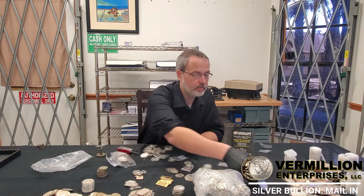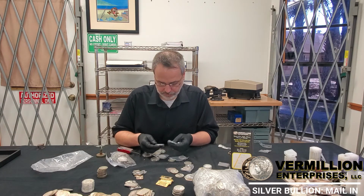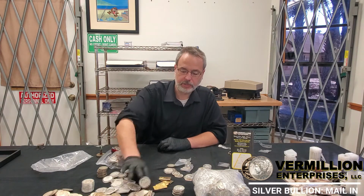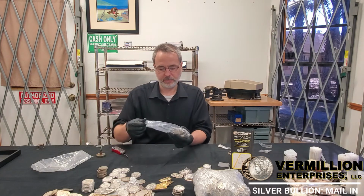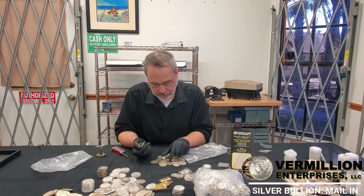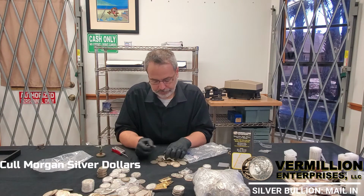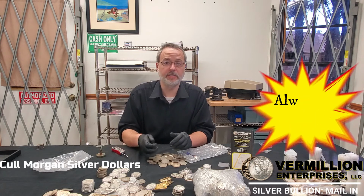Just another one-ounce silver eagle. And just more BU Morgans. So that's always good inventory. Don't worry, we're going to separately process this all later on. Just a bunch of random circulated and cull condition Morgan silver dollars. Again, very hot sellers. We always have these in stock.